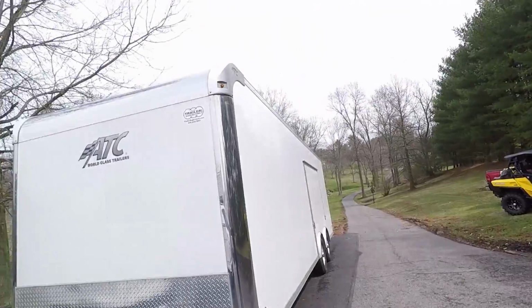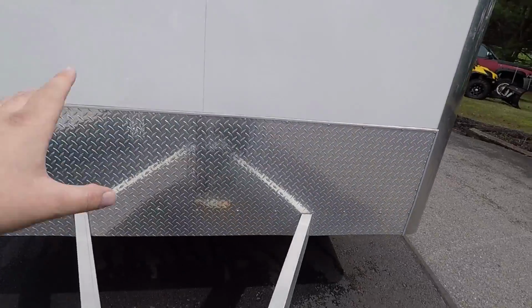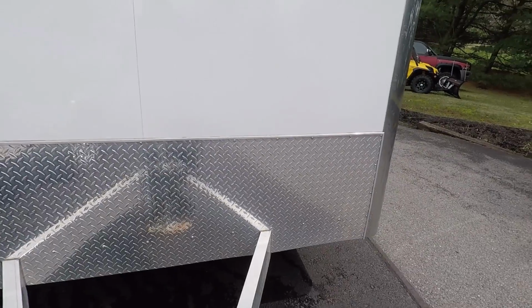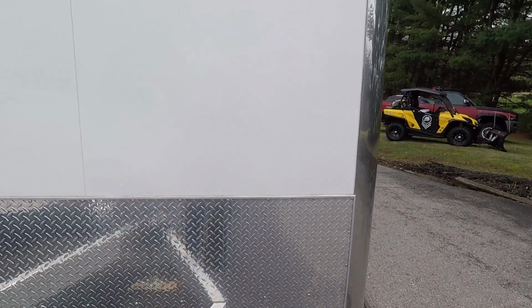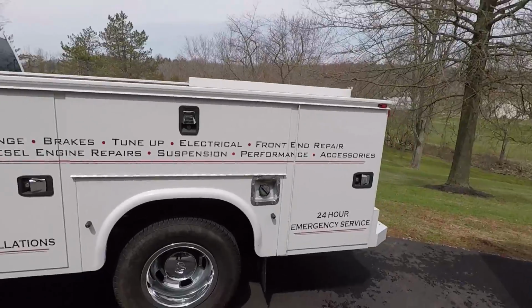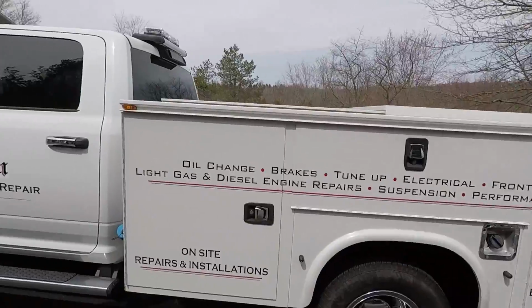But we've got the trailer over here. Lots of things coming for that. I need to get my generator piece made so I can have that on the front and have a plug so we can get everything inside all wired up and ready to go. The service truck is all ready to tow the trailer and the car to all the racing events.